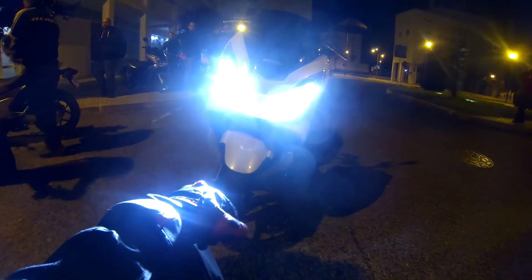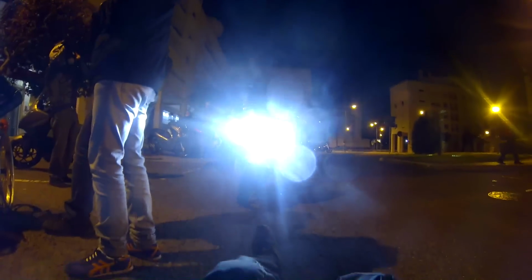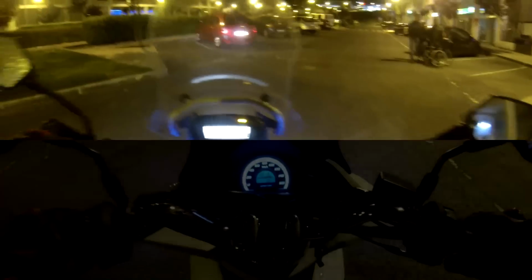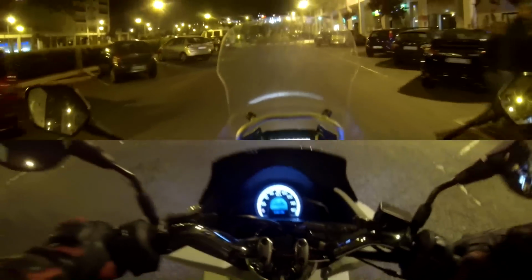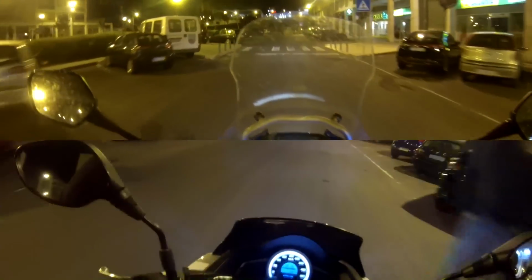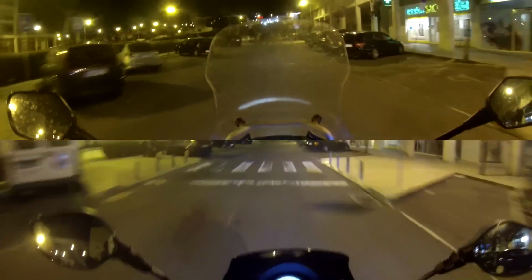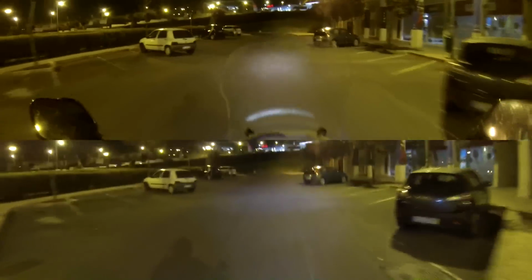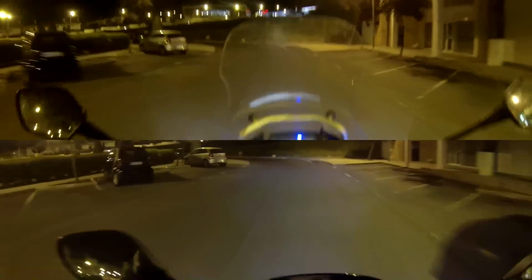And here are the lights from the front. They look pretty cool. Hang on. Hey, I'm going to have to sit on the ground for this. Does look nice. And so these are the NC700's stock headlamps with no modifications whatsoever. So you can compare them to the PCX's. High beams or low beams?